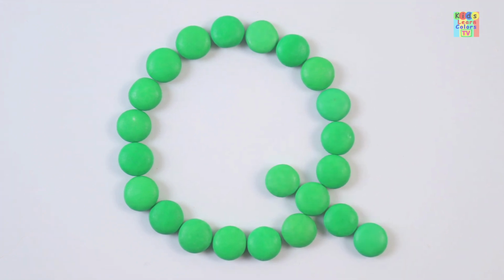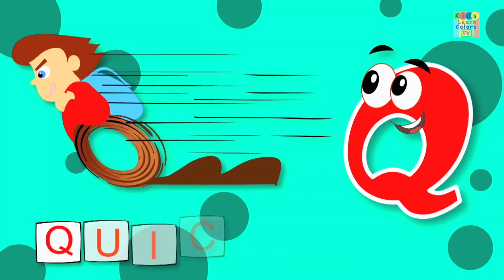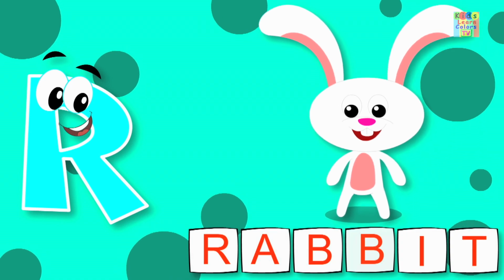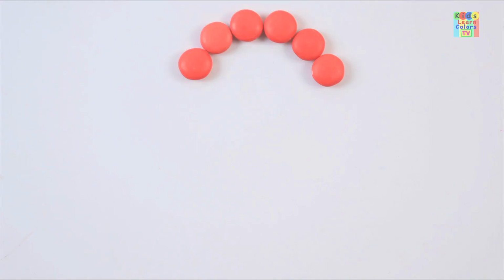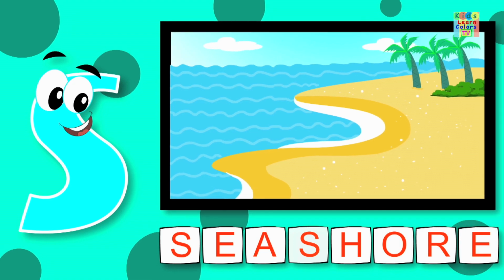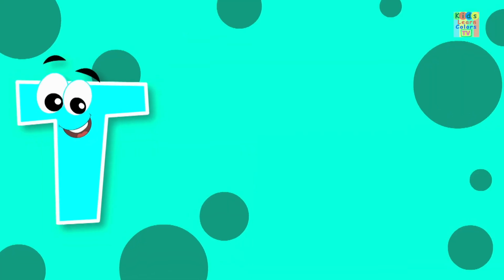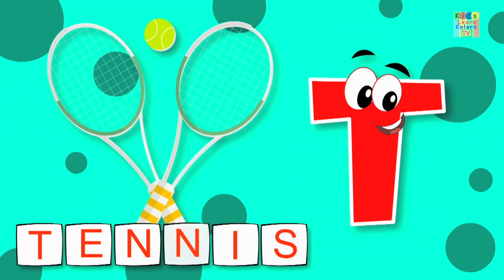Q. Q is for queen, qua, qua, queen. Q is for quick, qua, qua, quick. R. R is for rabbit, ra, ra, rabbit. R is for rain, ra, ra, rain. S. S is for seashore, sa, sa, seashore. S is for small, sa, sa, small. T. T is for tiger, ta, ta, tiger. T is for tennis, ta, ta, tennis.